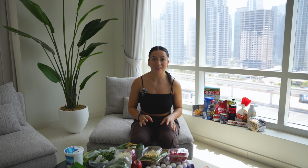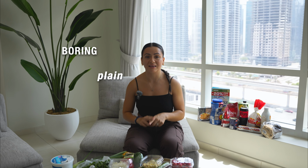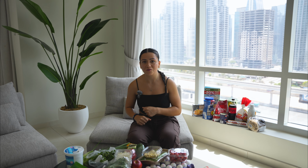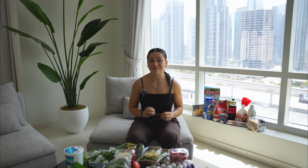Okay, another tip I want to give you when you go grocery shopping: just because you are in a fat loss phase, a weight loss phase, eating in a calorie deficit, that does not mean eating boring, plain, bland foods. You think that you can't have salt because you're trying to lose weight, and you think that you can't flavor your food because being in a calorie deficit means boring food. You have that completely wrong. You are not going to be able to sustain this long term.